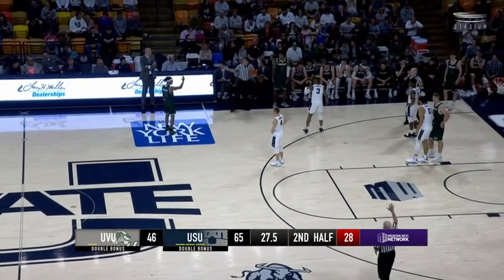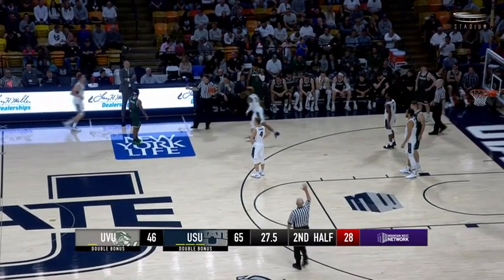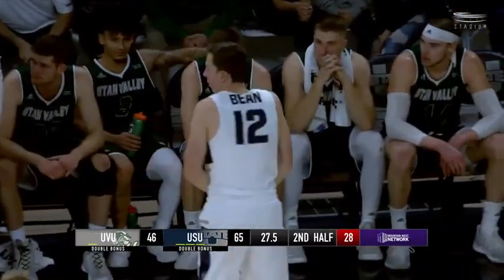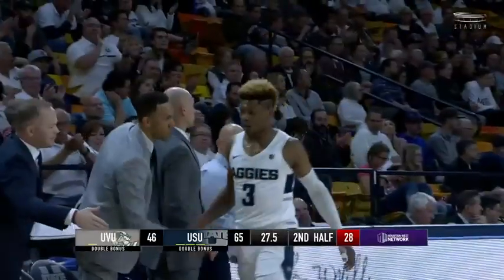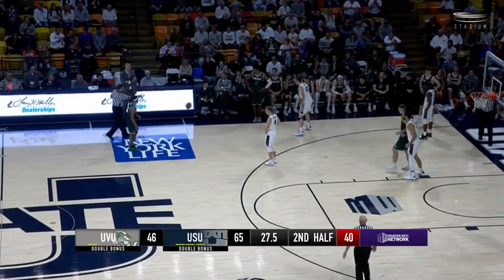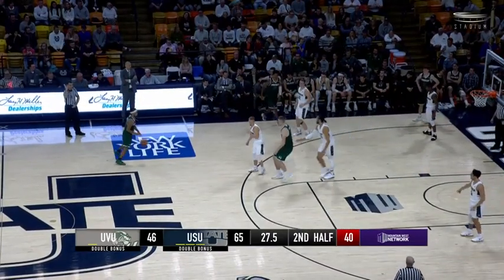27.5 seconds left to play here in regulation. The shot clock's at 28, which means they can just turn it off. And with Bean coming in the game, that's all 12 players. There you go. So everybody got some time on the floor tonight. The activity level has been high. The team play has been solid.